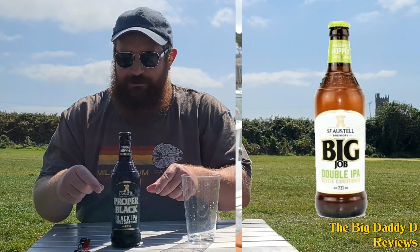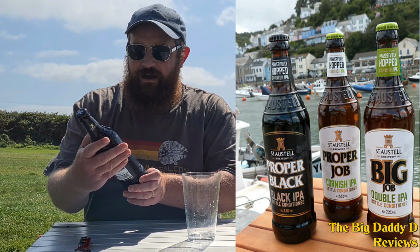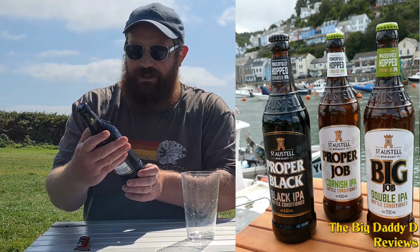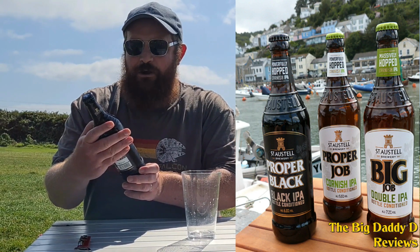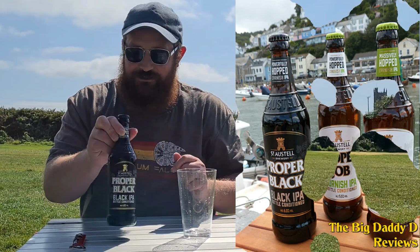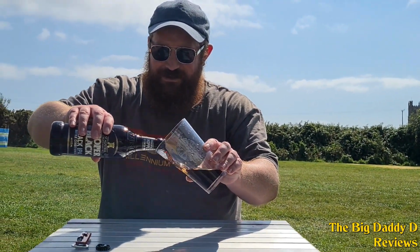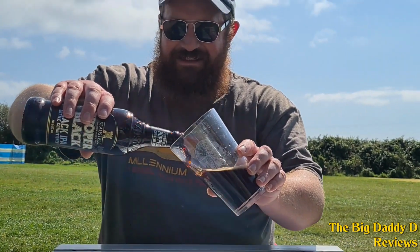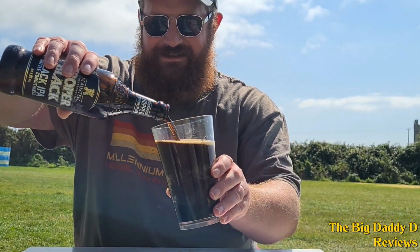And then there's this one that I came across where I thought, right, this is the one I'm going to review. It's basically a black version. This is Proper Black, a black IPA. A powerfully hopped Cornish IPA, which is a version of Proper Job that I've not seen before. Oh, look at that. Completely black. Yeah, that definitely looks like a stout. Good lord, look at that.